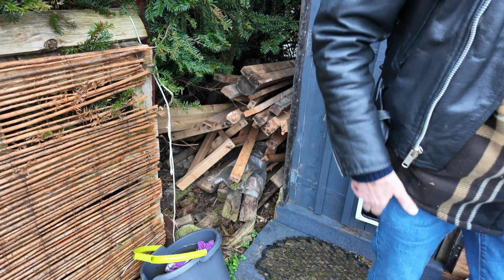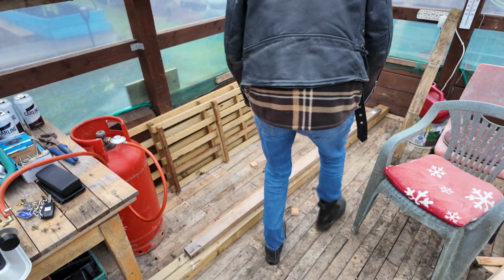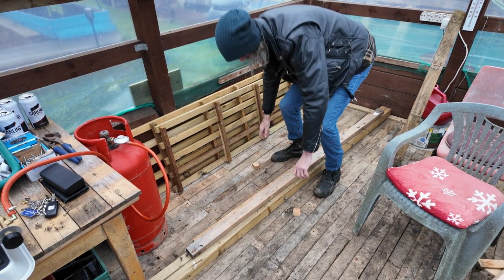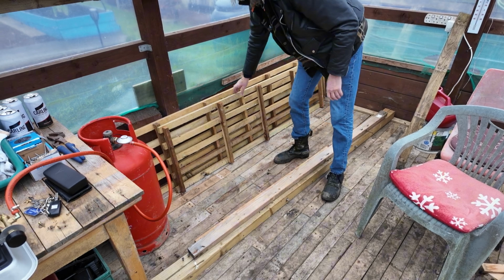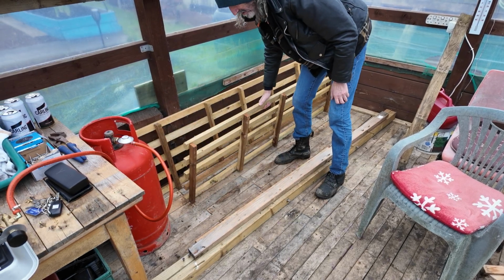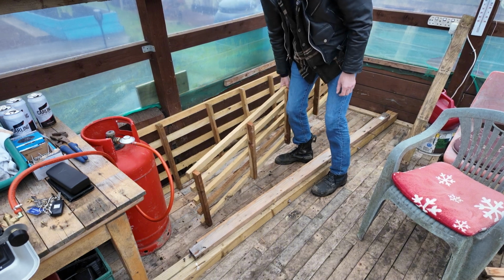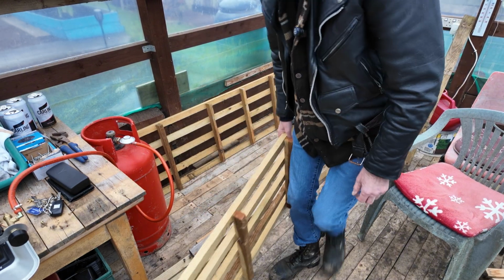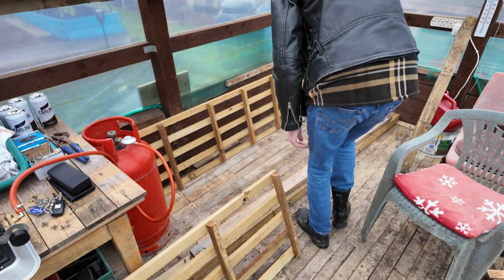Right, that's it. Right. Got all the wood I need now, I think. Like I say, what I'm going to do is make a shelf or a stage or whatever out of this one, like so.